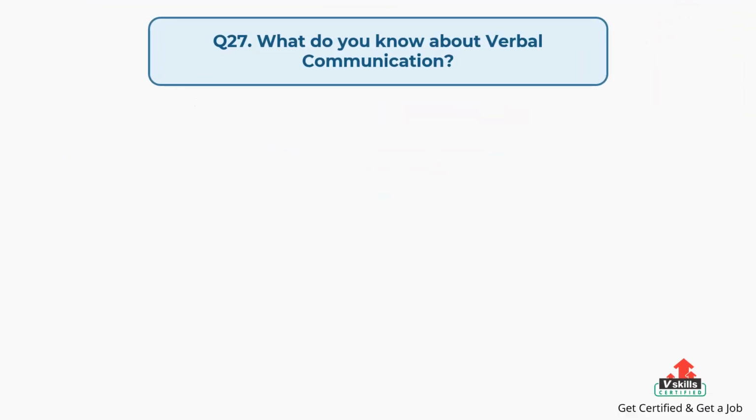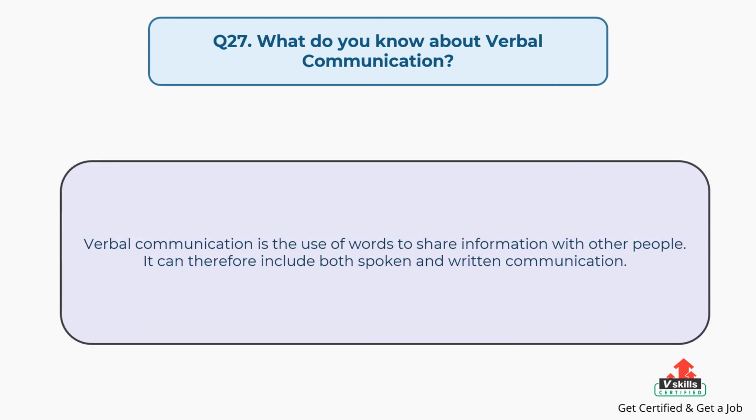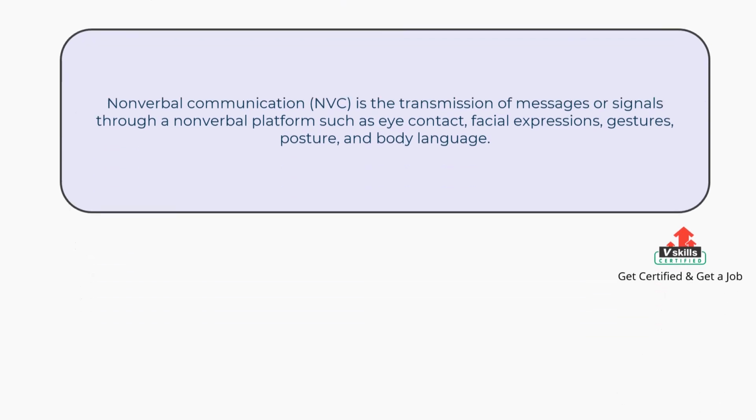Question number 27. What do you know about verbal communication? The answer is: verbal communication is the use of words to share information with other people. It can therefore include both spoken and written communication. Question number 28. What do you know about nonverbal communication? The answer is: nonverbal communication is the transmission of messages or signals through a nonverbal platform such as eye contact, facial expressions, gestures, posture, and body language.